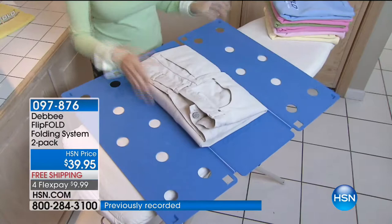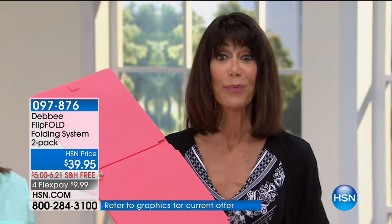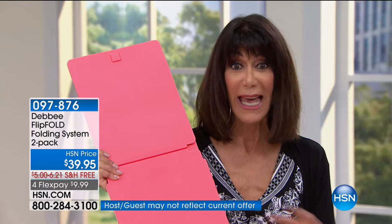Debbie created this family business 16 years ago. We launched it, and today you're getting two. You are getting two of them in this configuration, $39.95. And if you go to one of those major stores out there, you're going to pay $24 for one. So this is a phenomenal value. We're going to go through all the color choices for everyone. And then on top of that, we have FlexPay, right? Yes, two FlexPay for today, $13.32.